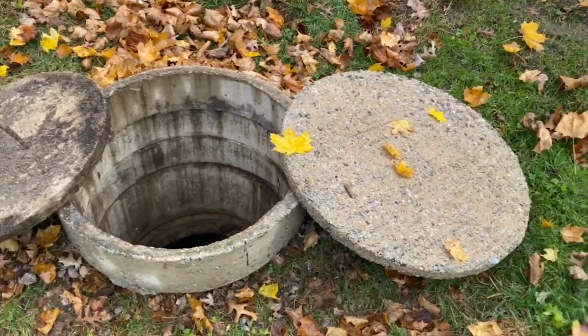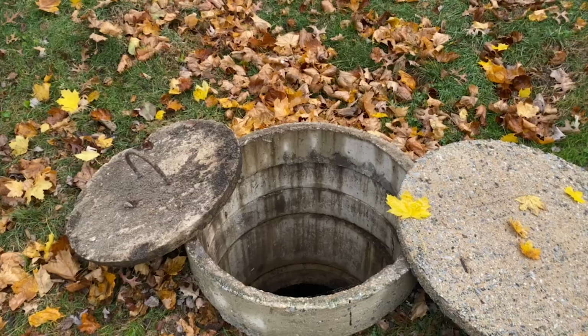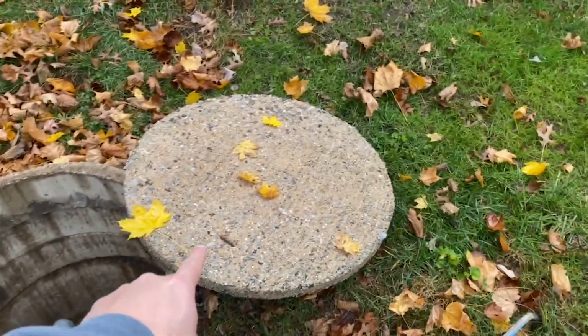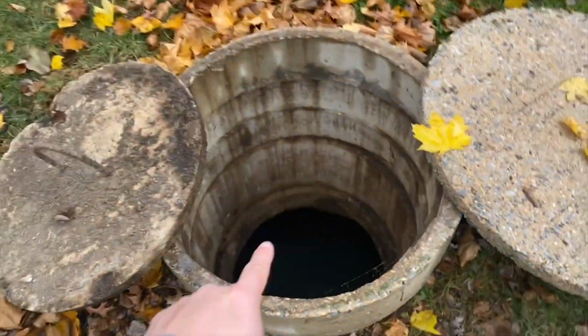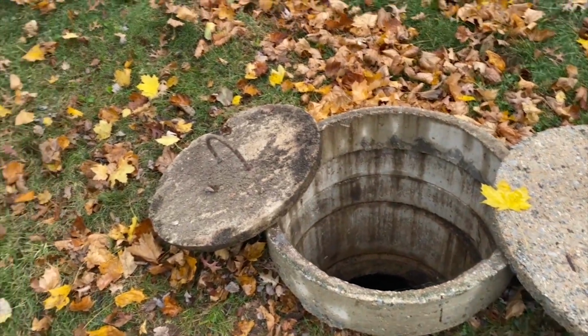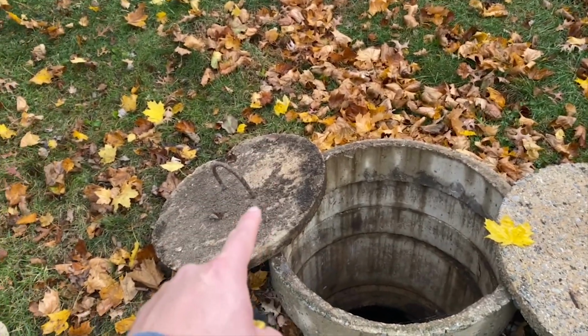A majority of these systems will have 2 lids in every riser. The purpose is for safety. So you'll have this lid as your main lid. This one is your safety lid. The purpose of having a safety lid such as this is so that if for whatever reason somebody is able to move this or breaks this, that lid should catch them and prevent them from falling in there. That is about 5 foot of sewage, and that's one heck of a way to go. So it's important to always make sure that that lid's in place.